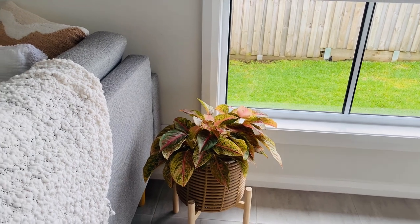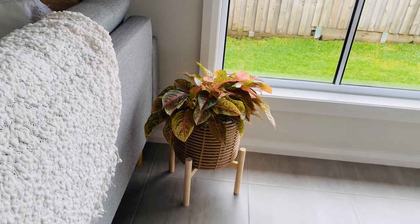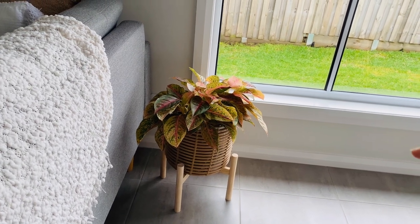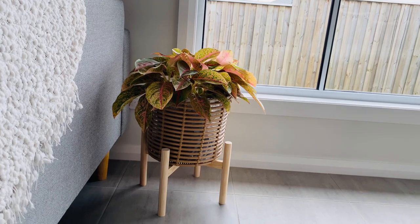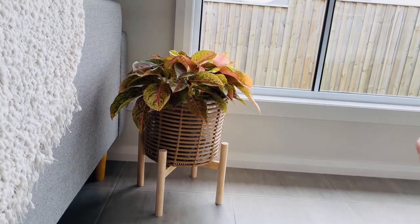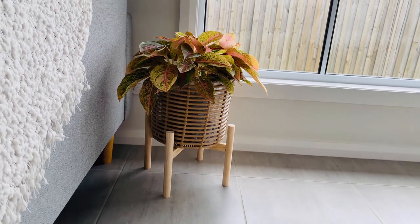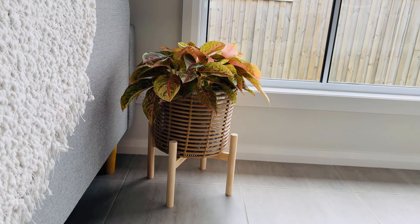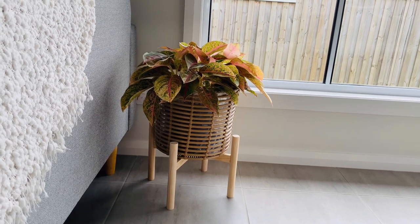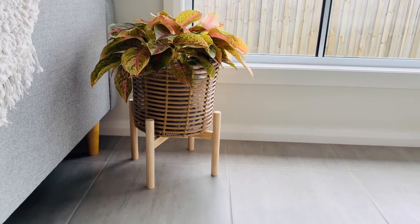And over here, now this is just a recent purchase. I just picked this one up the other weekend. So it's just sort of, again, the rattani style pot with the raw timber legs, which I love. I've got all raw timber in my home. I just love the look of it. I just think it looks very clean. And yeah, this one was $22. So I thought that was all right.